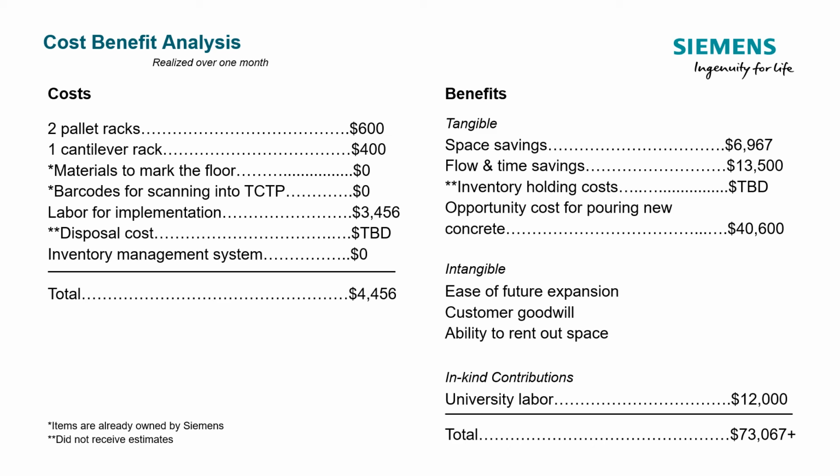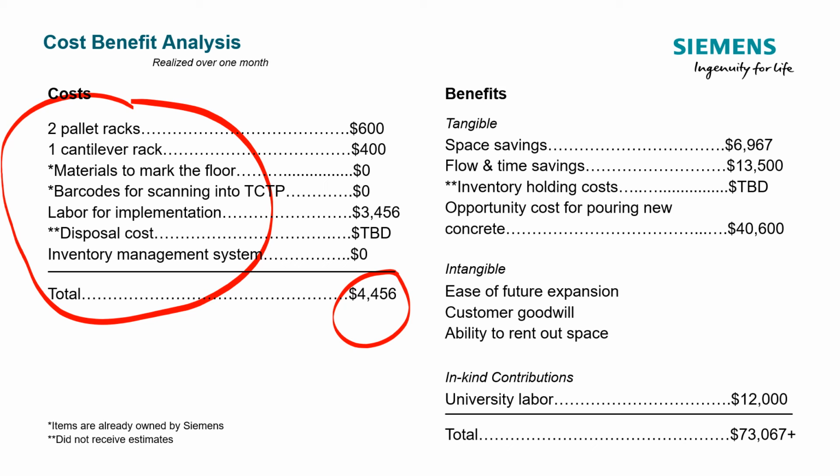As far as costs go, you can see that most of the upfront costs are in pallet racks, cantilever racks, barcoding, and labor for implementation. These are all upfront costs that manifest in about $4,500. But the benefits, some tangible benefits, are space savings and really solving the problems that we saw in the problem statement, as well as some intangible benefits like ease of expansion in the future, the ability to rent out more space to customers, and customer goodwill for taking their jobs. And as you can see, that's our estimate for the total benefit, and it far outweighs the costs, especially in the long run.